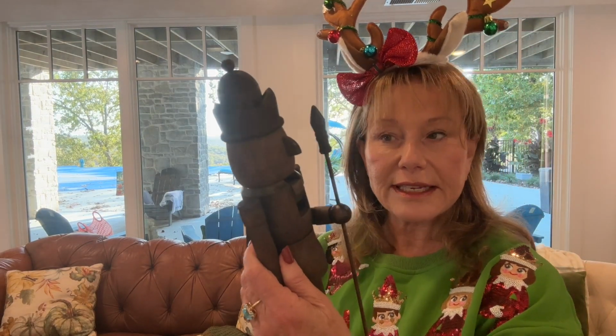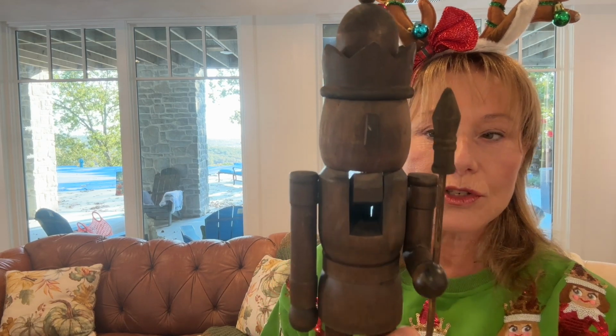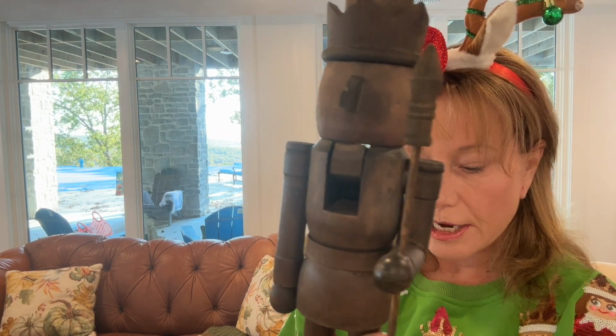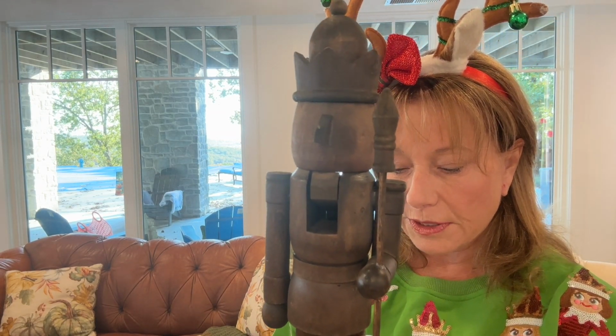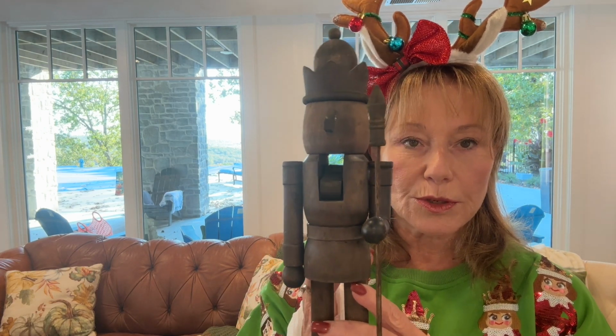So this one's stained, and this nutcracker, he is just wood. He's not polished or shiny or anything. He was $9.98 at Walmart. And of course he works.